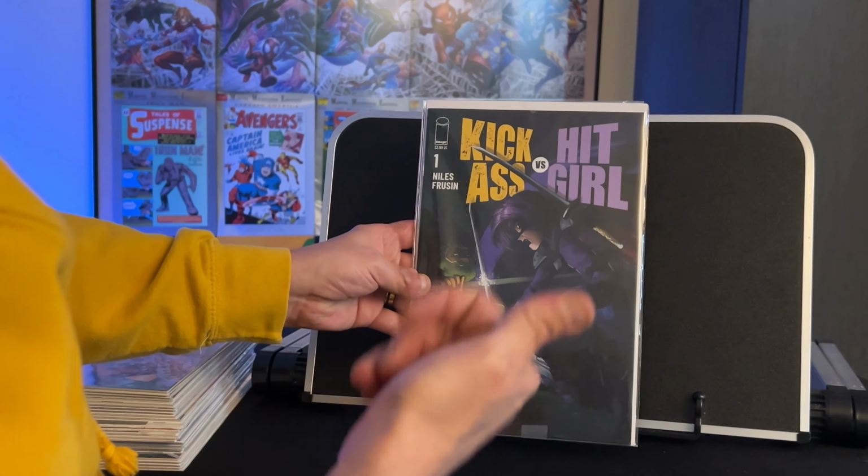Dawn of DC, Amazons Attack, Volume 2, issues 1 to 4, and it's gone away. And then the last part we have is The Kindred, issues 1 to 4. The Kindred. So that's it for this haul.